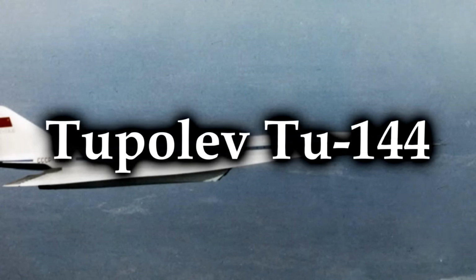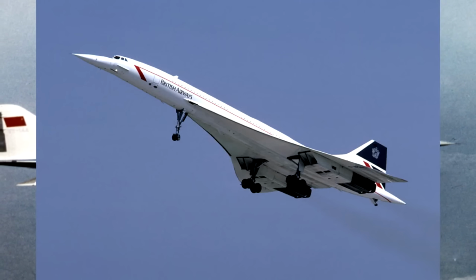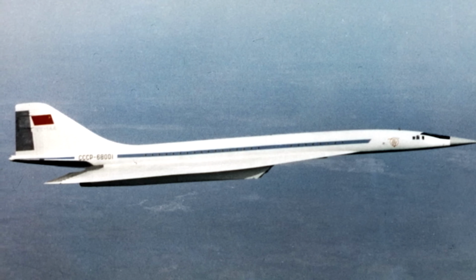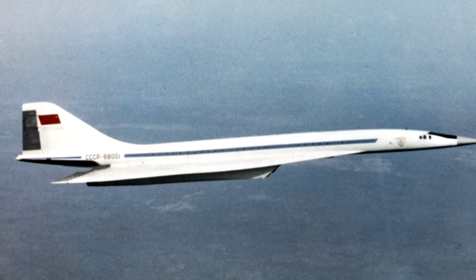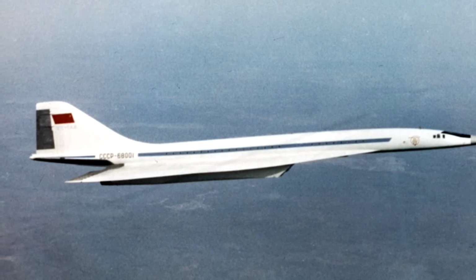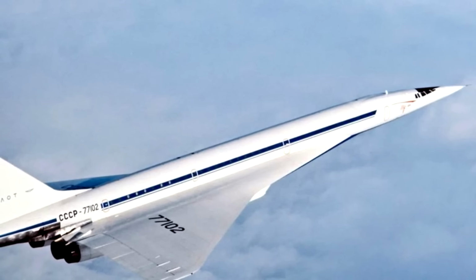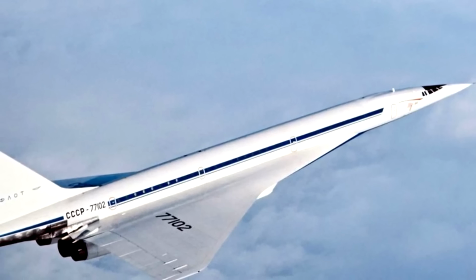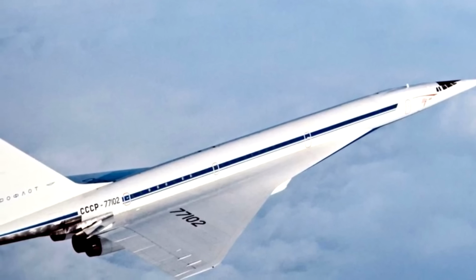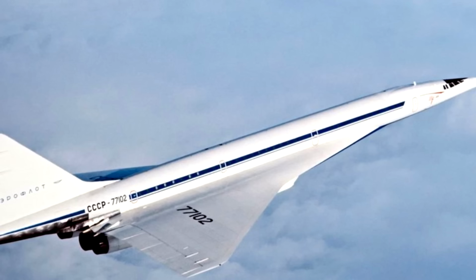The Tupolev TU-144. Now wait a second, isn't that the Concord? Well, no, this is the Soviet version of the Concord, a supersonic passenger airliner that was designed by Tupolev that was in operation from 1968 to 1999. It actually beat the Concord to its first flight, which took place on the 31st of December 1968. That was 2 months before Concord took off. Additionally, it was larger and faster, but that was about all it was good for. Because, frankly, they were pieces of junk.